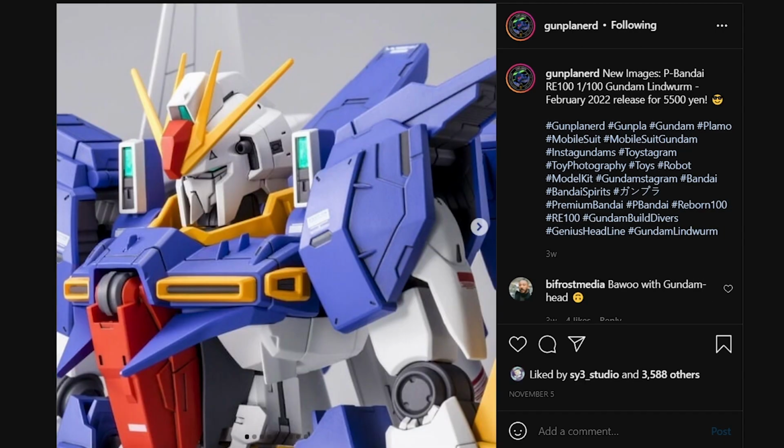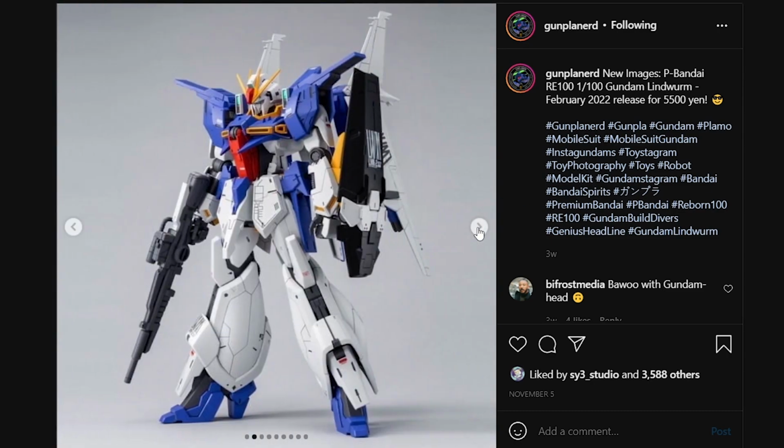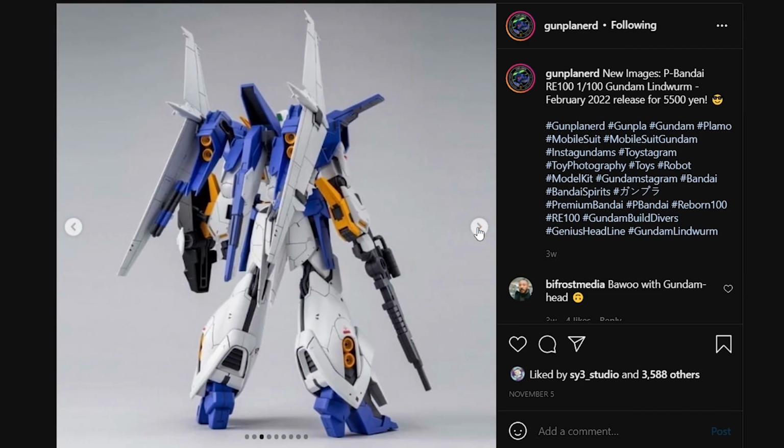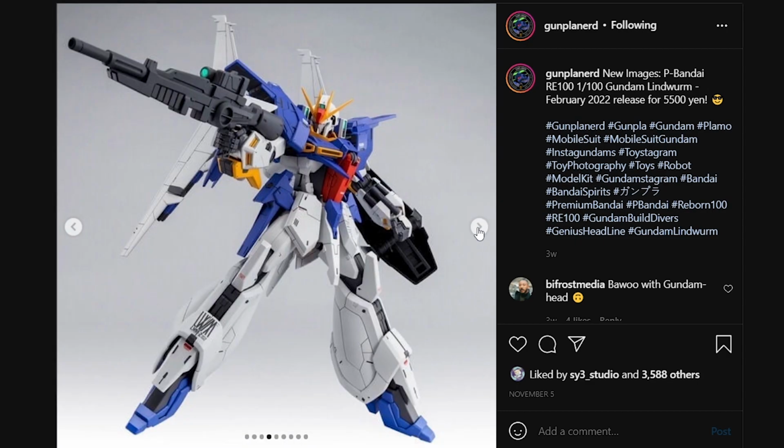Okay, moving on. Oh yeah, this is from last month because we do have some concrete information about its release info. So the Gundam Lindwurm is confirmed to be a February 2022 release for 5,500 yen. I guess we can assume people know the kind of tongue-in-cheek lore joke going on here, right? So the Bawu is supposed to be a knockoff Zeta Gundam, right? You know that? Yep, I know that.